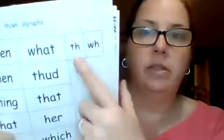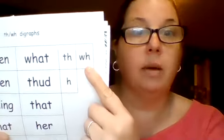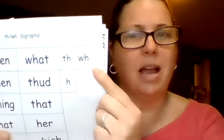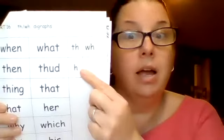This week we have 12 new words, 12 of them, and they have different beginning sounds. They have the TH digraph, the WH digraph. Now that's when that H is silent. It's still the W sound, but that H is silent. And then we have words that begin with H all by itself. All right, so let's take a look at some of those words.